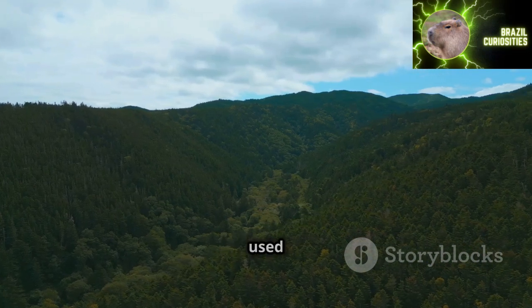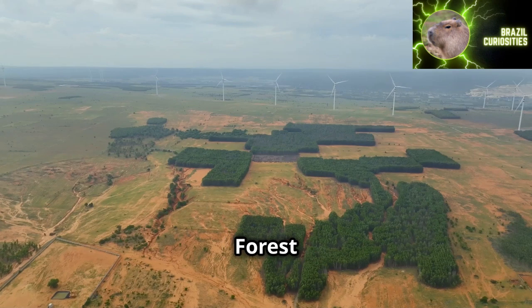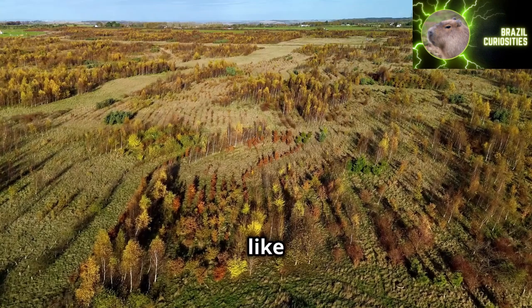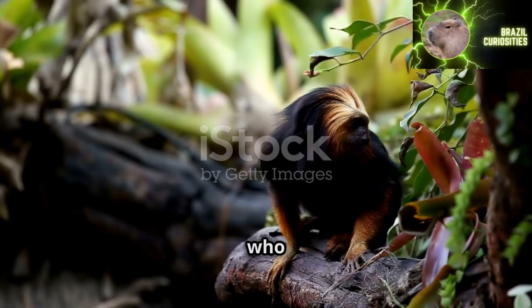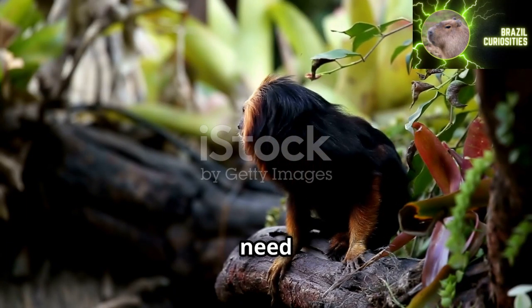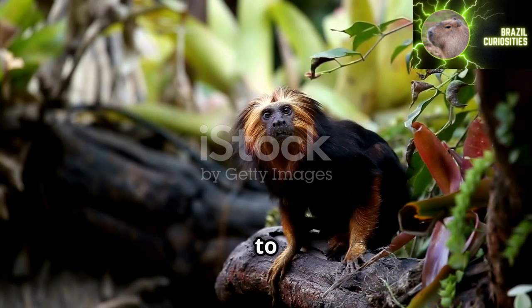The Atlantic forest used to be a green paradise. Less than 12% of the original Atlantic forest is left. This is a huge loss for nature and for us. It's like someone tore a giant piece out of our planet. The amount of destruction is hard to believe, and the ones who suffer are the animals, like our beloved golden lion tamarins, who need this environment to live. Without the forest, they have nowhere to go.